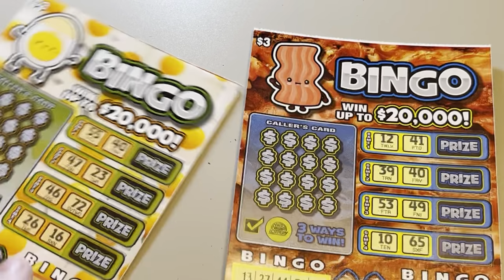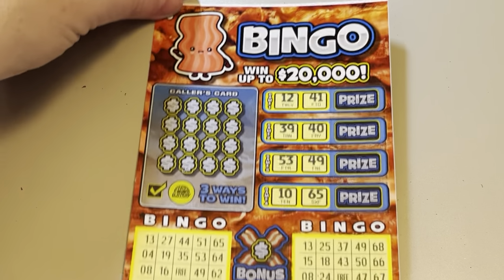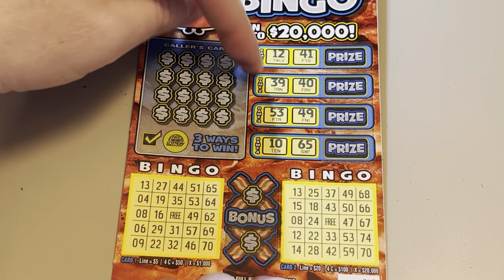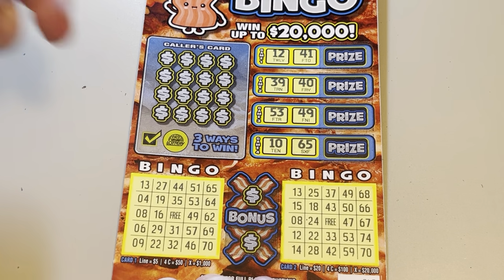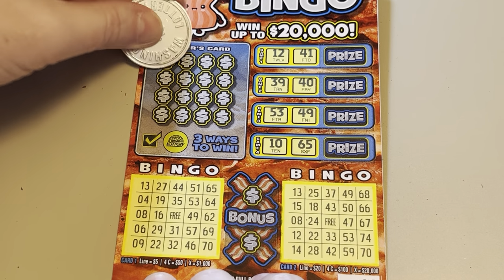All right, so this one's called together bingo. I was gonna call it bacon and eggs bingo because there's bacon and egg. So we'll play this one. We have our two bingo cards, and then we also have games 1 through 4 and a bonus if we match the numbers here. Let's see if we can get something on here.